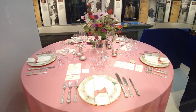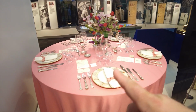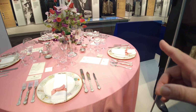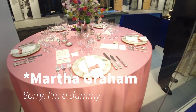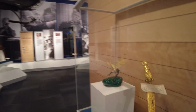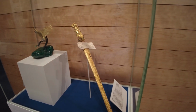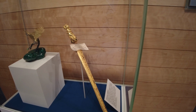Wow, that's cool. Oh, Miss Graham, not sure which Graham that is. Miss Ford was right next to her. I wonder if it was Marcia Graham, who was Betty Ford's dance instructor when she was young. That's right, that Marcia Graham. This was a dagger and scabbard given as a gift from someone in Asia.